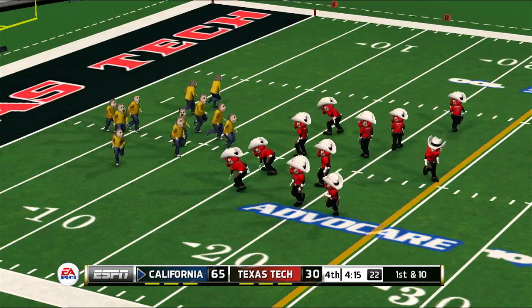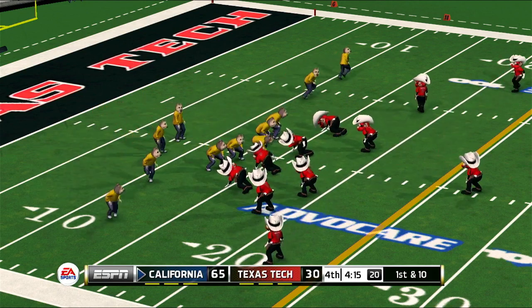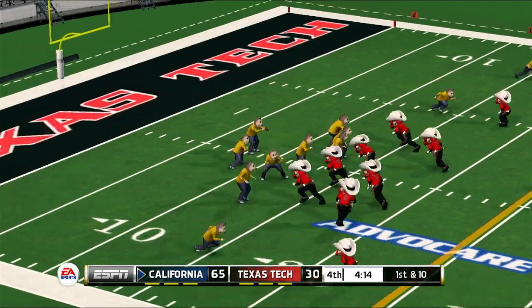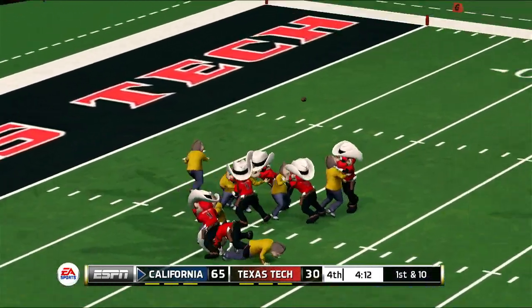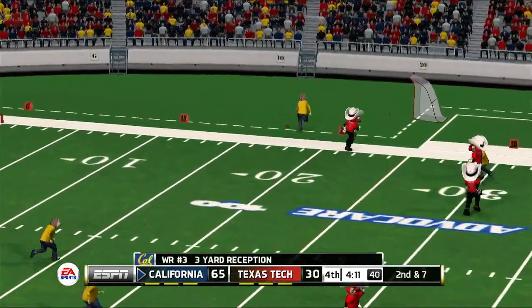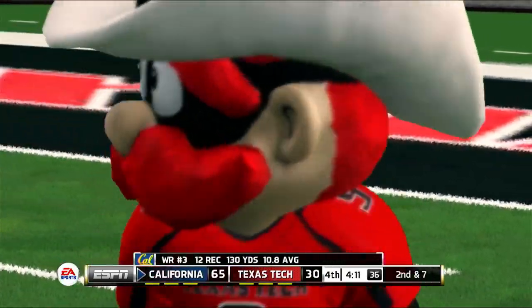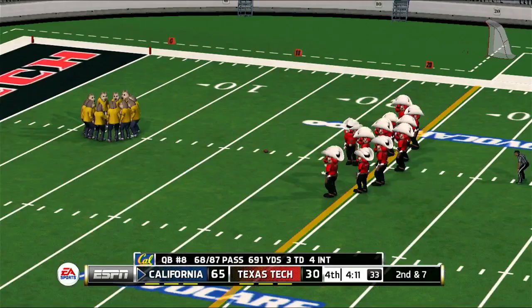First down, 10 yards to go. Ball on the 14, California. Looking to add to this big lead here. He's out of bounds at the 18-yard line. That's a game four right there. That'll make it second and seven.